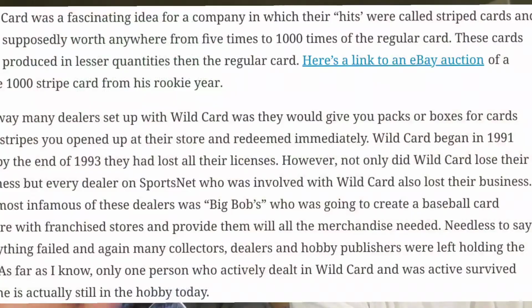You read articles out there and they say, well, Wildcard was a failure and this and that. I remember going to shows as a kid, and there were guys with entire display cases, and all they had was a bunch of stripe cards, and buying stripes and trading stripes, and that was the big ad, and buying cases of it at a time, cracking cases, trying to get the rare stripes, and it was a big deal, at least in '91.